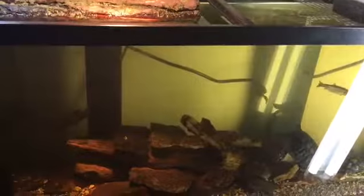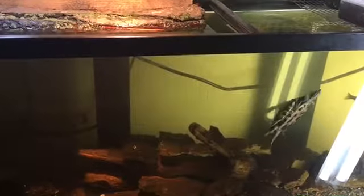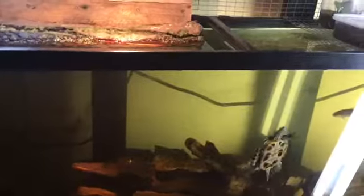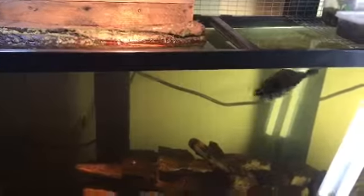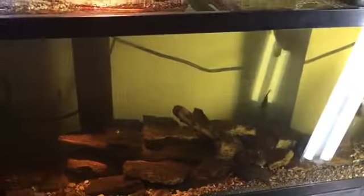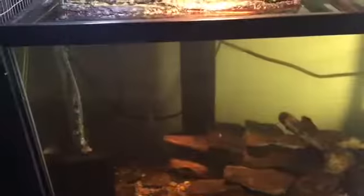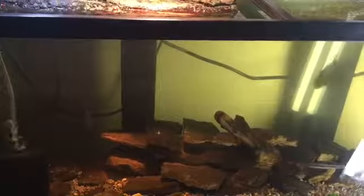Also, speaking of housing, you can pretty much keep them with any fish as long as they don't eat that fish, or the fish doesn't eat them. So I have them with a bluegill, a bass, a goldfish, and a bullhead, and maybe a crayfish. I haven't seen it in forever, so it could be down there, but I don't really know with this rock structure. That's also, I'd say, a plus. We'll see once these fish get bigger.